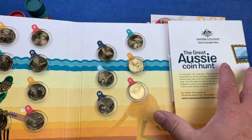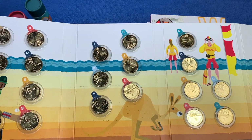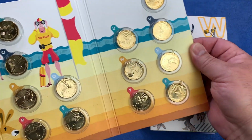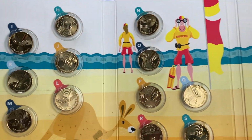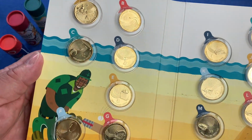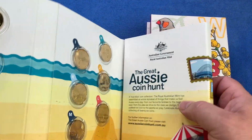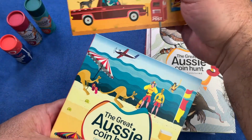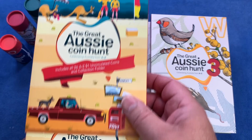It is an uncirculated set. This came straight from the post office, and there's the receipt to prove that. And so this is the uncirculated set that came out. I can see that some of these coins are starting to slightly tone on the edges where they're touching the plastic. Might have to do something about that, but it was my first set, Great Aussie Coin Hunt from the shops, and so that was my only set that I bought.